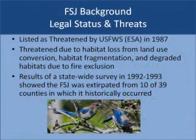So a little background, and I'll go through this pretty quickly, about the scrub jay. They are listed as threatened by the U.S. Fish and Wildlife Service since 1987. The main reason they're threatened is due to habitat loss from land conversions, fragmentation of the habitat, and fire exclusion. Fire exclusion is one of the primary reasons.